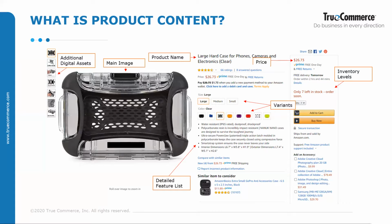Things like detailed feature listings, managing imagery, and being able to SEO optimize product names and descriptions, or managing digital assets like additional images or videos, or even 360-degree views, or maybe instruction manuals. And these tend to be required to sell, whether your sales channels are online, like as you can see here with this product through Amazon, or maybe you're selling into retail as a part of their direct-to-consumer model. So this is the data that helps organizations like yourself be successful with that direct-to-consumer model.